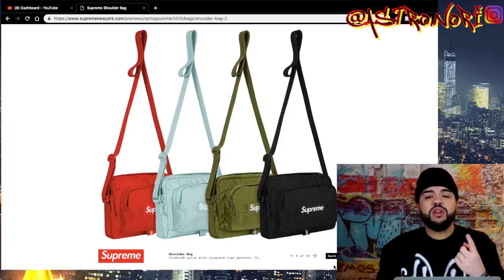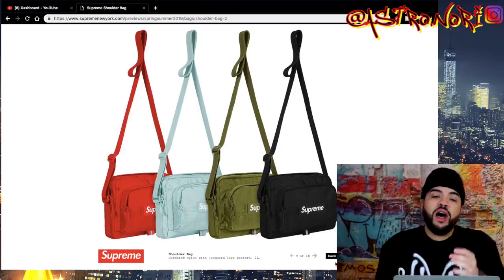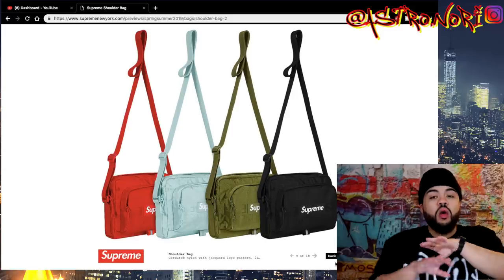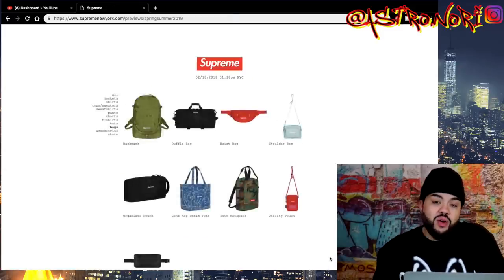I feel like the black one is cool. All the colorways are cool. The olive one is kind of like a weird olive color. I don't know. For me, it's either the olive or the baby blue. I feel like they always do red and black, so I'm gonna lean away from those. Let me know what y'all think about the bags this season. I honestly don't know, bro.